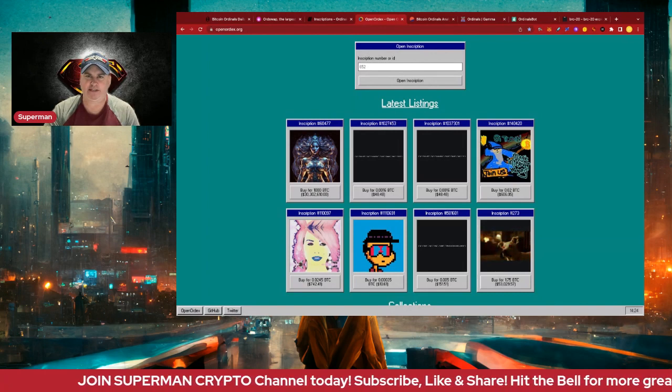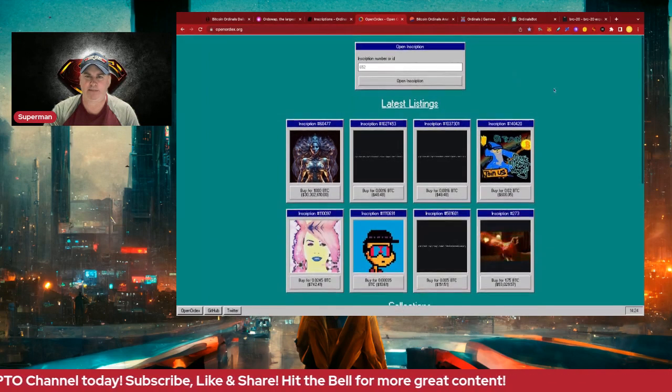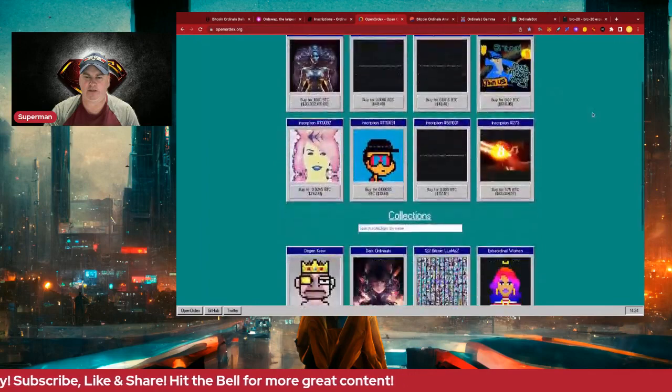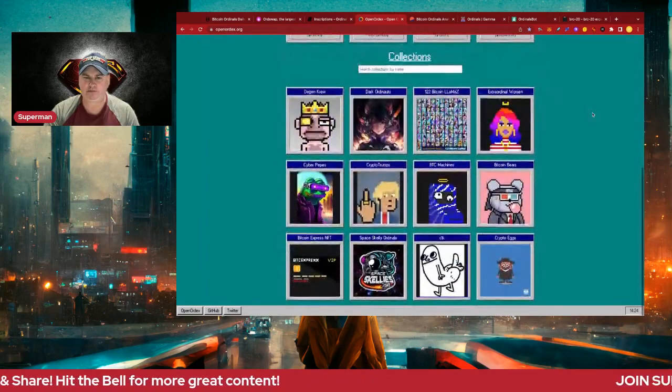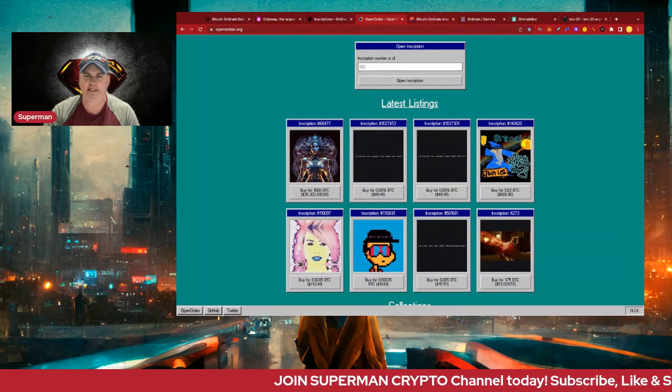It's a good way of setting this up and sending a bit of Bitcoin to that to set up your inscriptions. But you can see the marketplaces on here. You can have a look through here on this one. So it's kind of cool. Now, the other one is we're going to have a look at some other markets, but that's the second one.